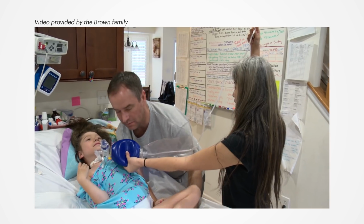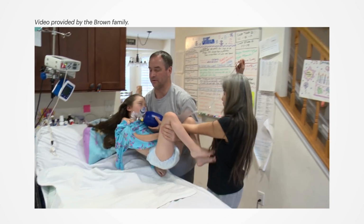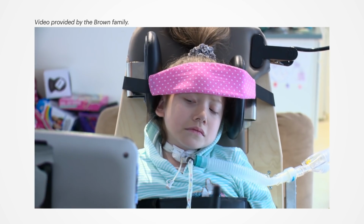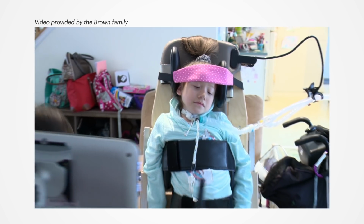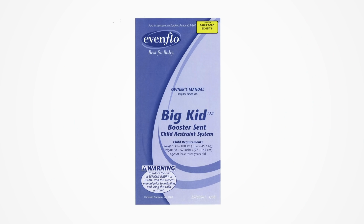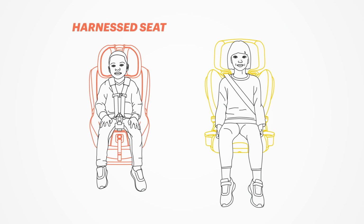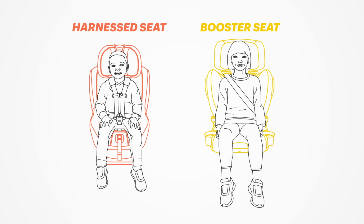Jillian's father is suing Evenflo, alleging that the company's marketing misled parents and put kids at risk. Evenflo's attorney said the seat performed as it was designed to, and that her injuries were a result of a severe crash caused by significant driver error. The manual for Jillian's booster seat said the seat was safe for children who weigh as little as 30 pounds. But experts have long said that children that small are better off in a harnessed seat rather than a booster seat, which raises a child up to use the adult seatbelt. In fact, the American Academy of Pediatrics says parents should only transition their children to a booster once they've completely outgrown their harness seat. In a statement, Evenflo said it believes boosters and harness seats provide comparable overall safety.